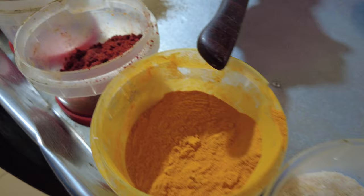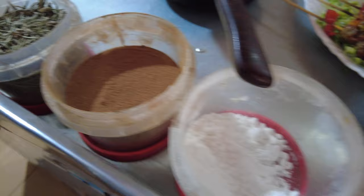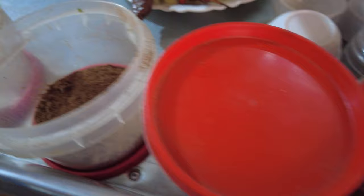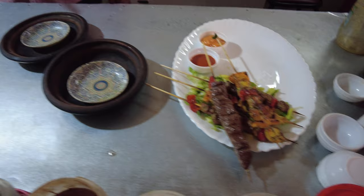Okay. Cinnamon. Sugar. That's Ras El Hanout. Some special spices in Morocco. Sesame, yeah. So it's a chicken skewers. Wow. Mixed skewers. Okay. Thank you.